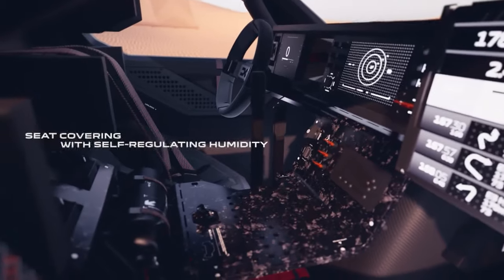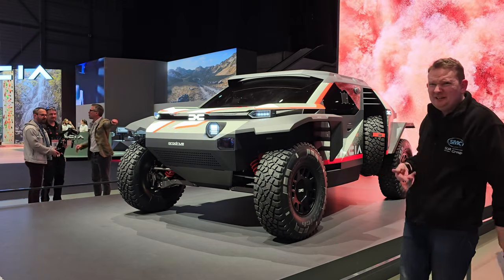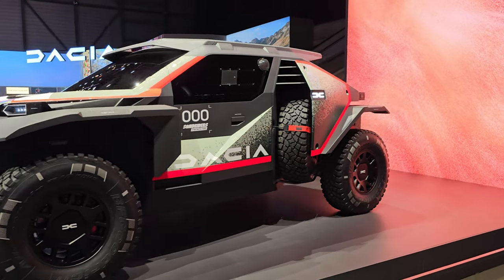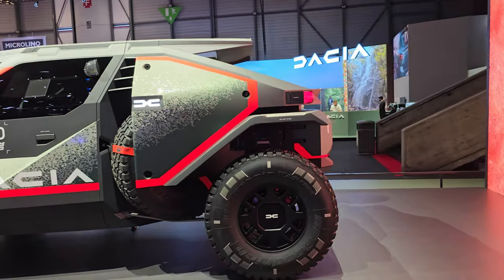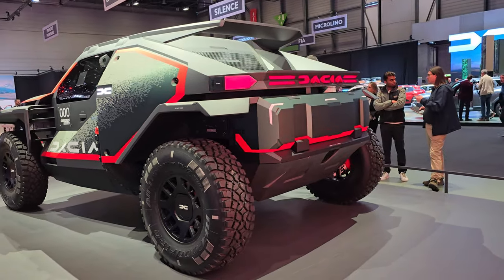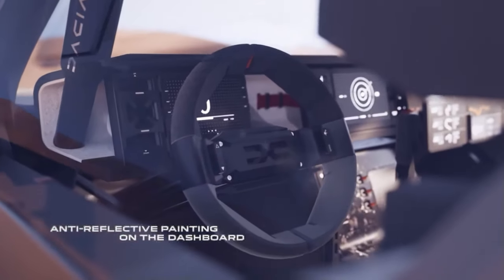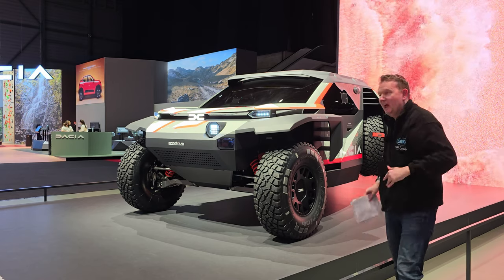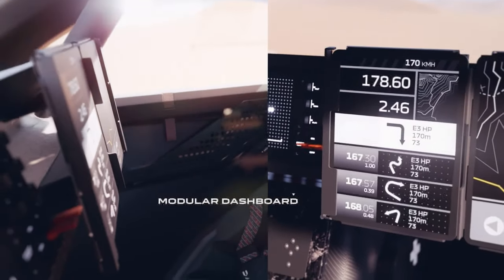It's also got anti-bacterial seat upholstery, so that when it's very humid and sweaty, and not a very pleasant place to be out in the Saudi Arabian desert, the seat can make sure the driver is keeping fresh and being at their optimum when they are racing. They will be developing a new fuel for this car, which means it will produce zero CO2 emissions out the exhaust. None at all. It's got aircraft grade anti-reflective paint on the dashboard so that they don't get sun glare when they're battling those dunes, and it's like sky, sand. And it's a modular dashboard, so everything's designed to be accessible for the driver.